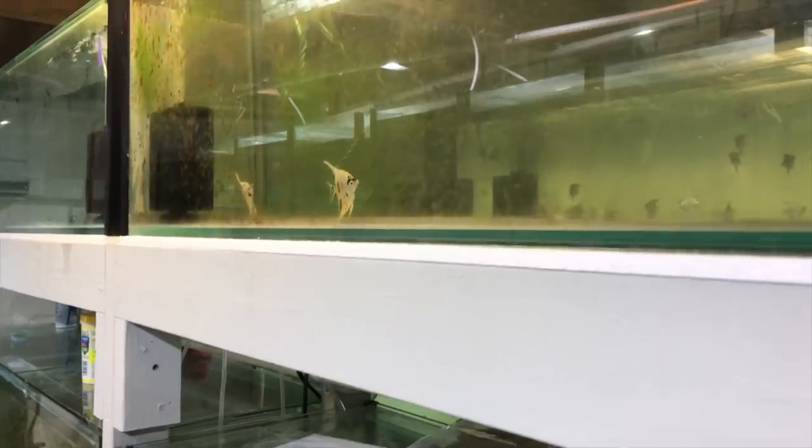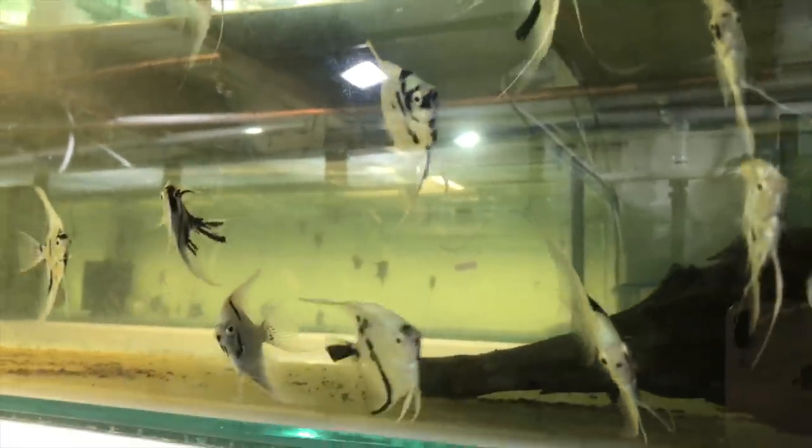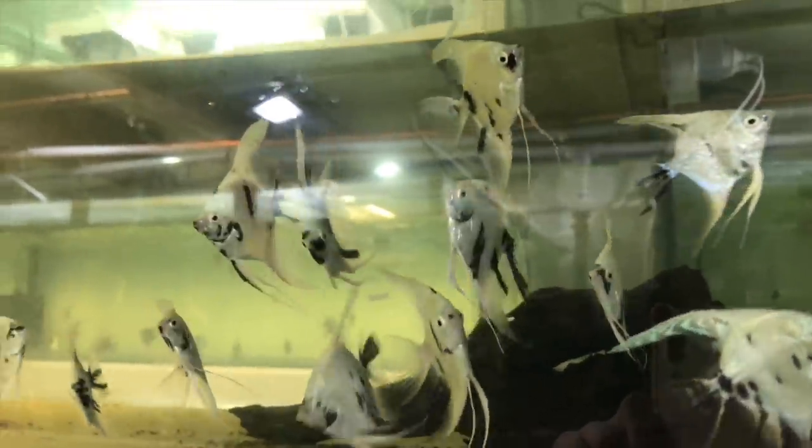I've never pulled the trigger. I've actually never kept discus, even though I have a whole fish room full of fish. I've just never ended up keeping discus. So today's going to be a first day, hopefully. If they look good, we're going to pick them up. And yeah, it should be a really fun day.